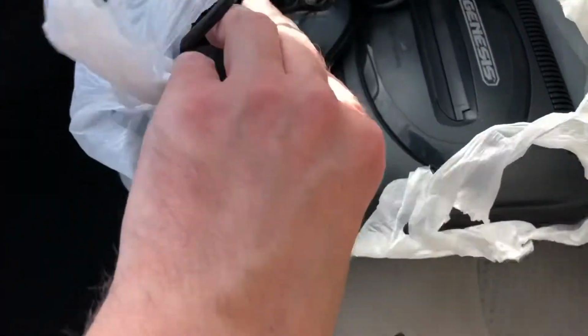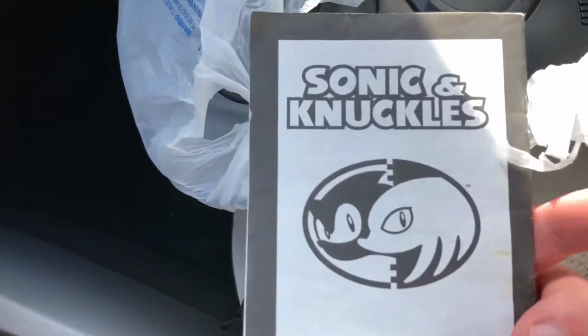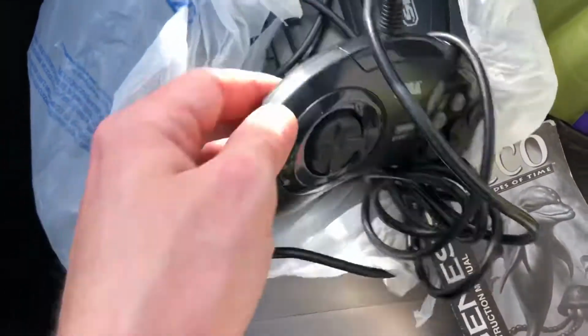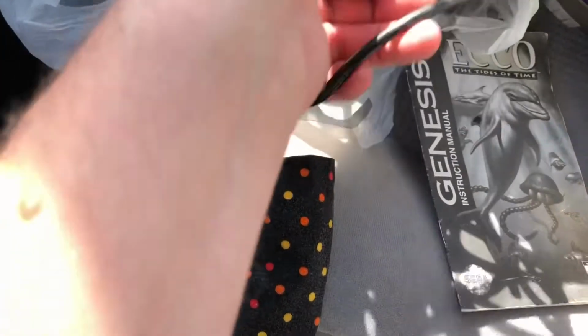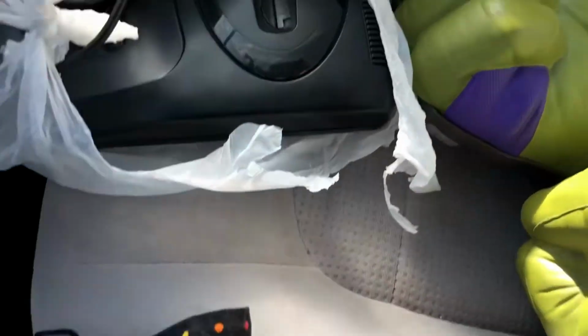Still a little porch pickup on this one. This is a Model 2 Genesis with the 2 controllers. Looks like this wasn't on the list. There's a manual for Echo. It's like there's a 3-button and a 6-button controller and a copy of the 6-pack. Just a little rough, but paid $10 for that. And yeah, it was listed on Facebook. The lady just left it on her porch and said, leave me the $10 under my mat. So just drove over there and picked it up really quick.